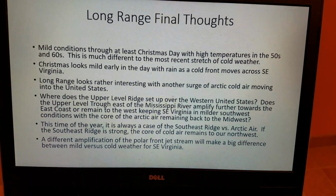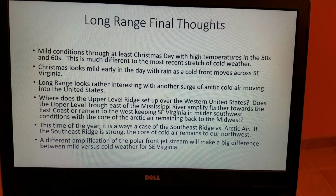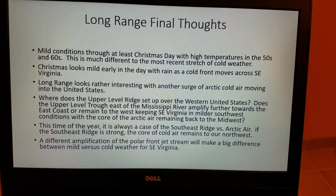So again, to end this, I'll mention a different amplification of the polar front jet stream will make a big difference between the mild versus cold weather for southeast Virginia.